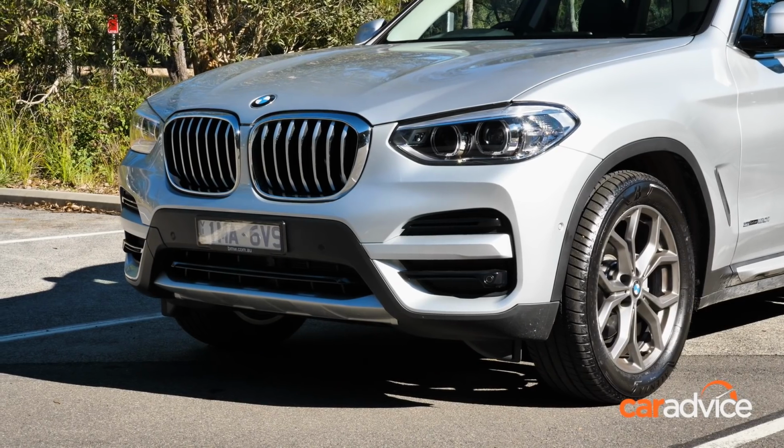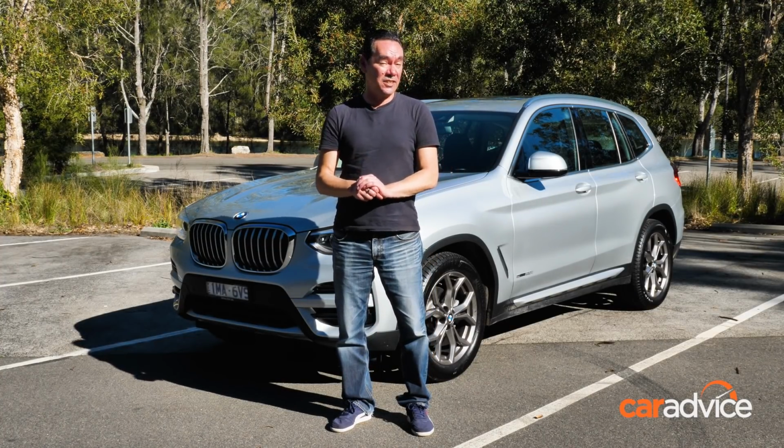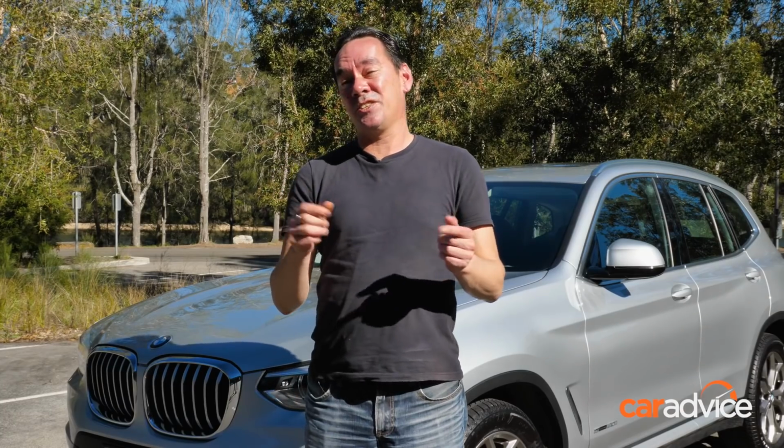Skim off some of the creamy goodness, and the entry price for the petrol-powered mid-size family hauler is now 10 grand cheaper. So what X3 goodness don't you get for 67 grand? Well, let's find out.